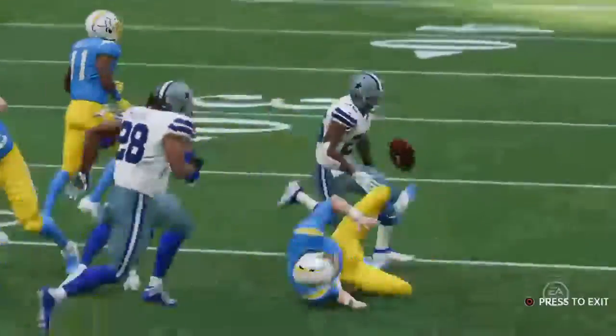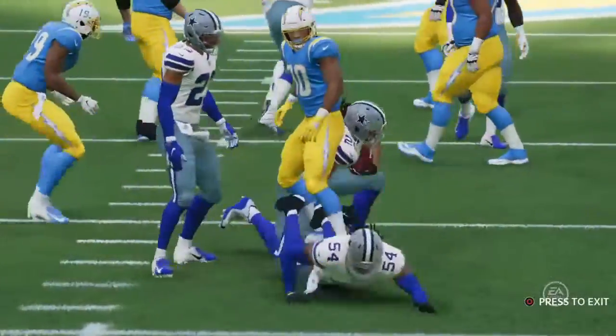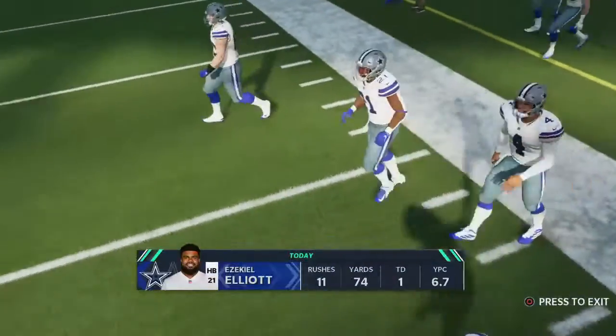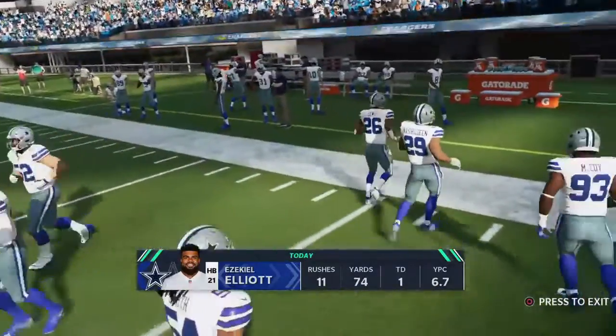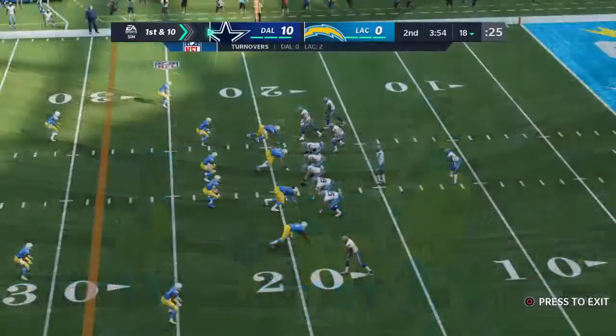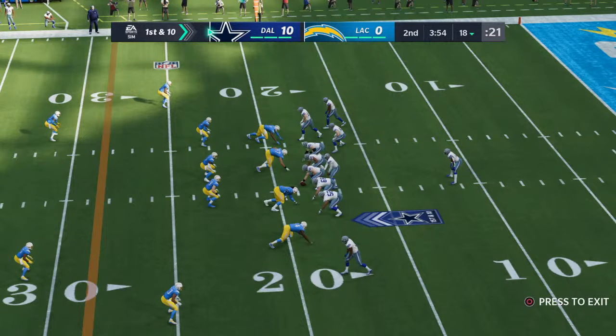Well, that's unfortunate because he had a nice run going, but give credit to the defense. They got a hand in the cookie jar there, CD. You have to think about vision, finding a place to get down after you know you've gotten all you can out of a run. And obviously ball security is paramount. In today's football, everyone's coming after the rock. You've got to make sure you protect it and protect the yardage you just gained. So Prescott and the Cowboys now with a 1st and 10 at their own 18.